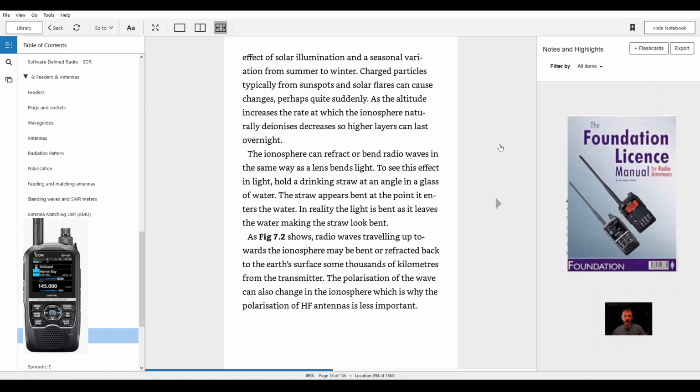The ionosphere can refract or bend radio waves in the same way as a lens bends light. To see this effect in light, hold a drinking straw at an angle in a glass of water. The straw appears bent at the point it enters the water. In reality, the light is bent as it leaves the water, making the straw look bent. As figure 7.7 shows, radio waves traveling up towards the ionosphere may be bent or refracted back to the Earth's surface, some thousands of kilometers from the transmitter.